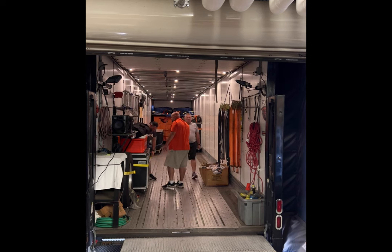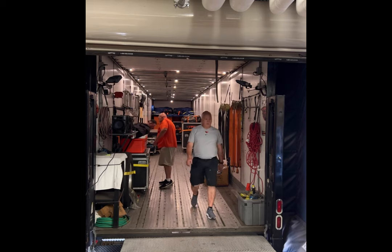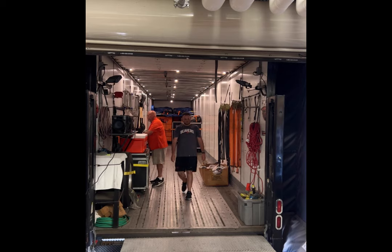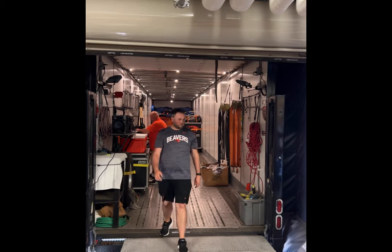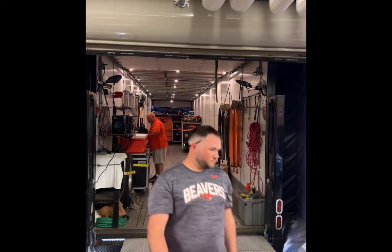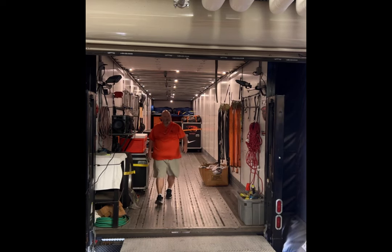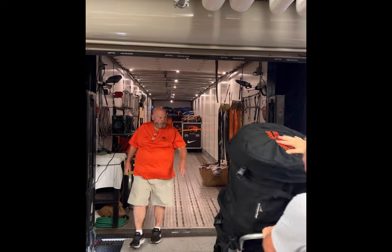Some of this stuff doesn't come to us right away, so that's why sometimes it's a little slow in getting it loaded. And the guy here in this gray shirt, this is Taylor, he's one of the student managers. He helps organize, gets all this stuff ready for us. We'll kind of cover a little bit more about what he does in some other videos.